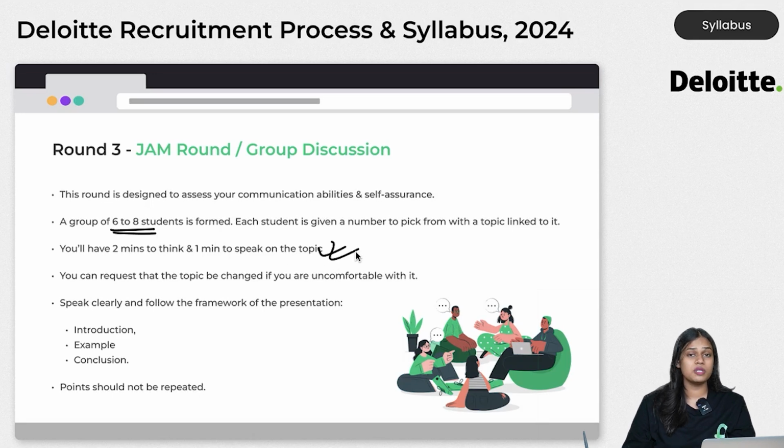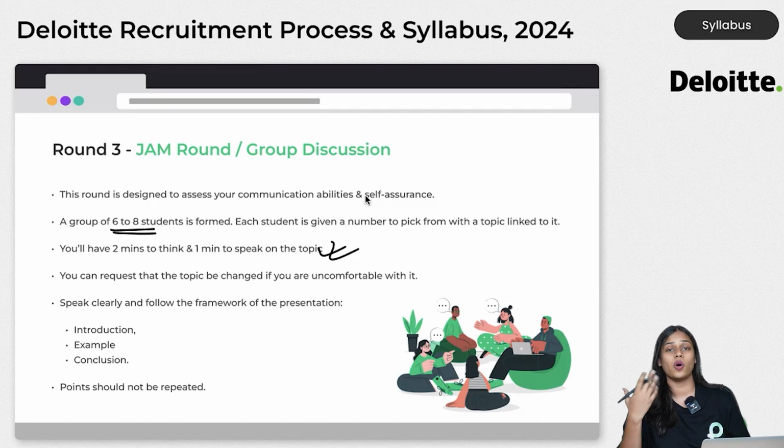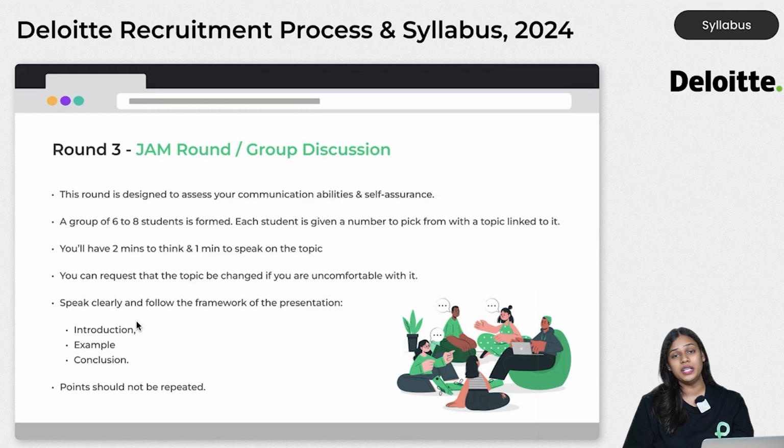You will have 1 minute to speak on the topic. Make sure that if you're not comfortable with the topic, you can ask for a topic change. But again, it depends on the invigilator's discretion if they want to change the topic or not. All right. Next, make sure that you're following a proper structure with the introduction, body, example, analysis, and conclusion. All right. So you're following that structure within the 1 minute time that you have. And finally, do not repeat your points. That is going to be your major drawback.